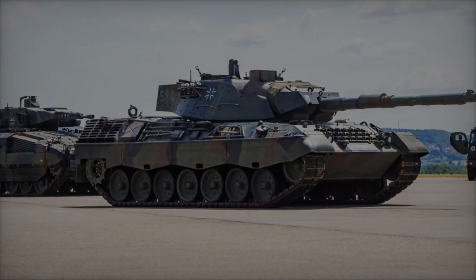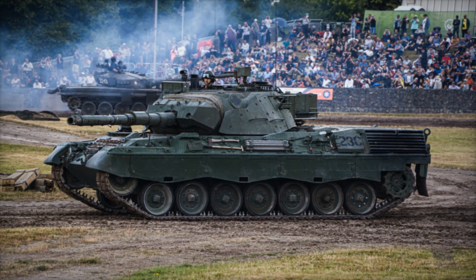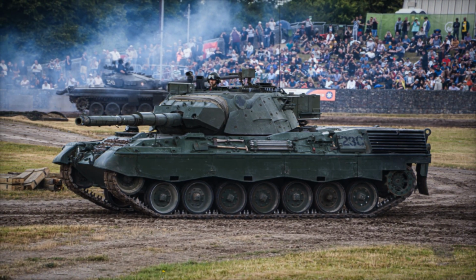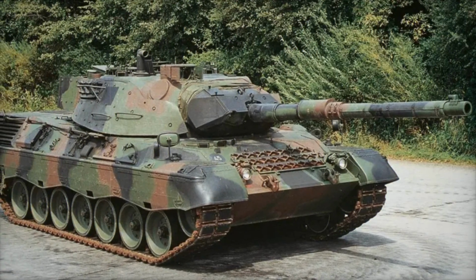This tank wasn't just a military tool. It was a statement that Germany was back on the global defense stage. The Leopard 1 measured 31 feet in length and stood about 8 feet, 7 inches tall.